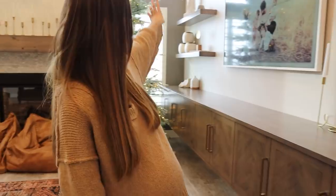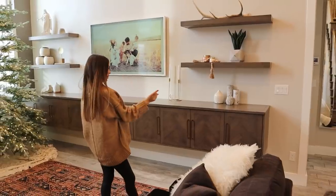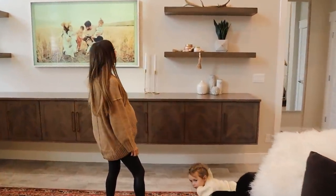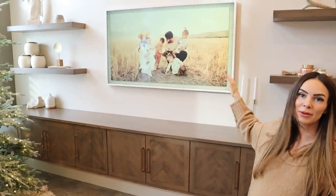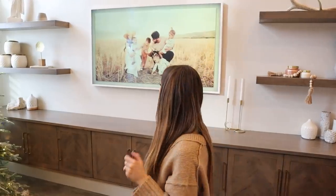This whole console and the floating shelves are custom made because this is such a big space. We are loving these. We have toys, diapers, things hidden away in here. They secretly hold everything, so this decluttered our house so much. We have all the diaper stuff in here, toys in here. Frame TV, which you can make look like a picture. I love it so much, so much that we got another one.